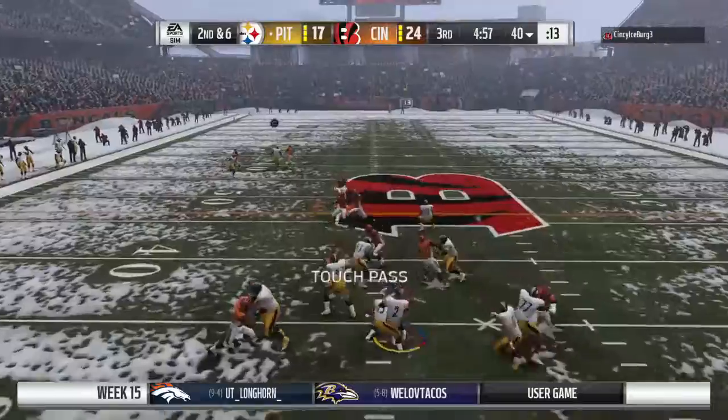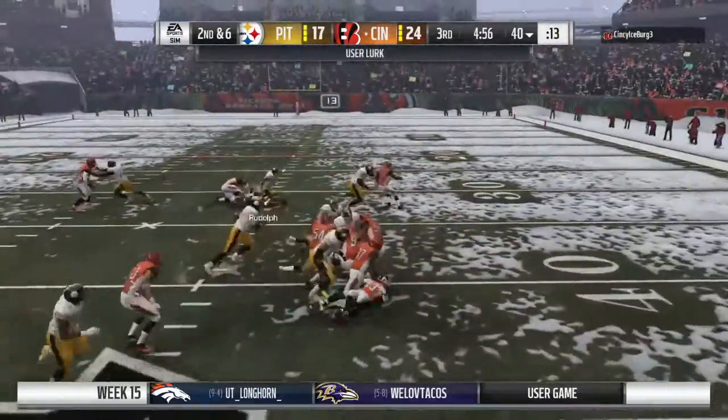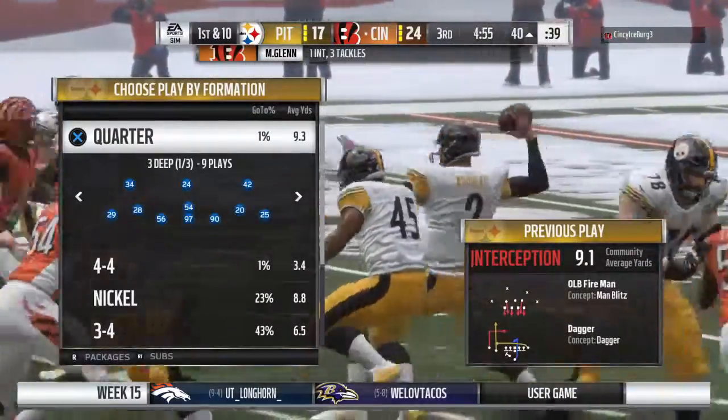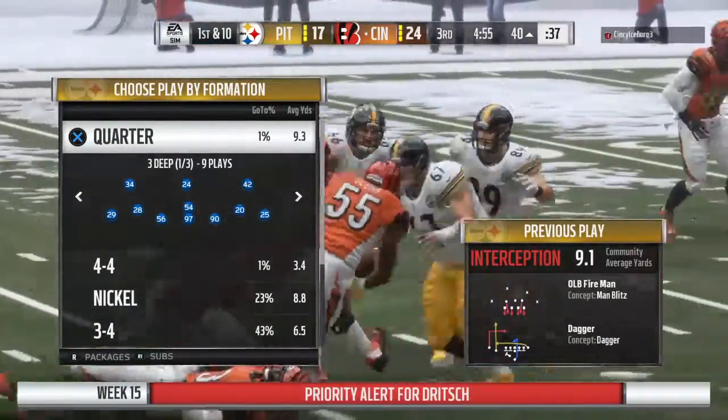Rudolph throwing on second down. Oh, and this ball's tipped and intercepted. Picked off at the 40. And they are going to set up shop at the 40-yard line.